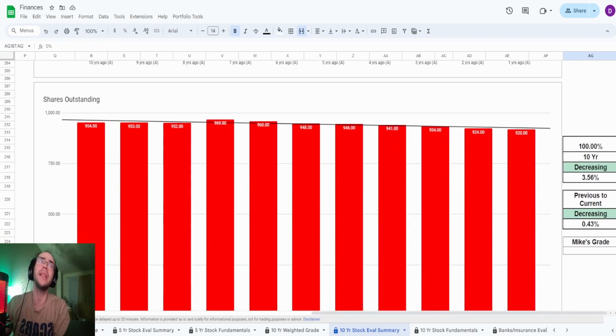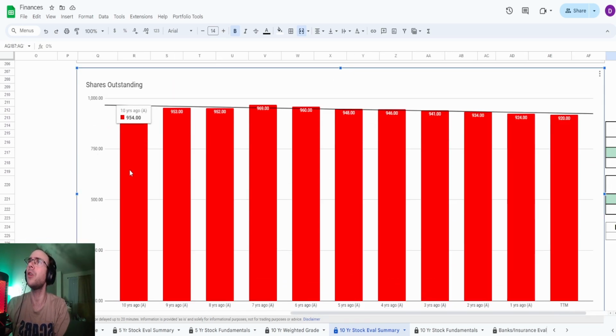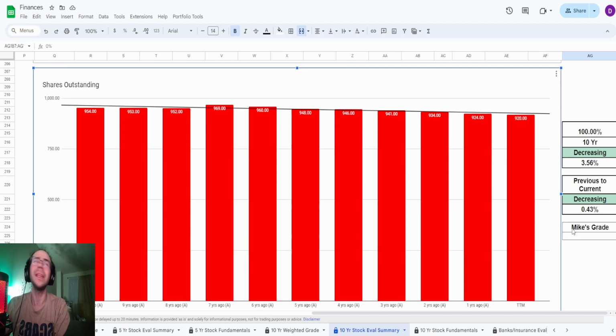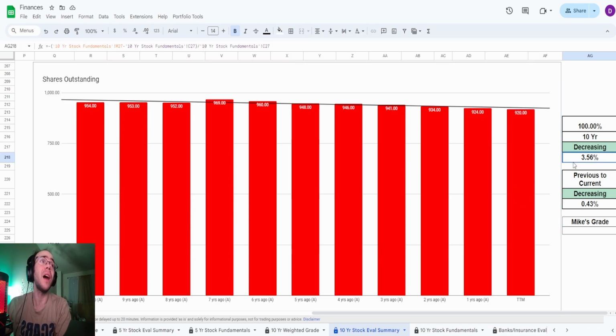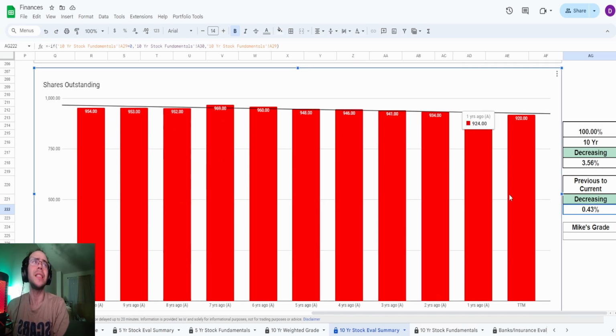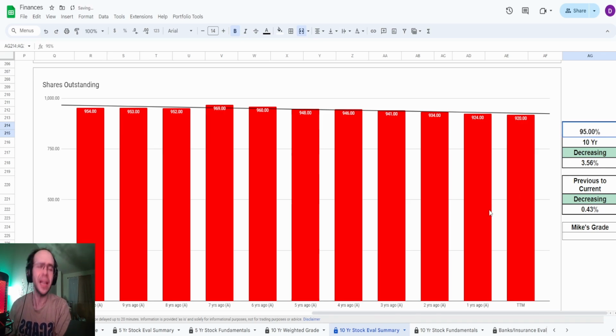Now, shares outstanding is also looking really, really solid. We can see here 954 million shares. Yeah, 954 million with an M. You guys can see right there. To today of 920 million shares. A buyback of a little bit more than 3.5%. And previous to the current share, 0.43. Now, it's not a consistent buyback. You guys can see that they did increase this 8 to 7 years ago. So I'm actually going to change this number to around like a 95%.